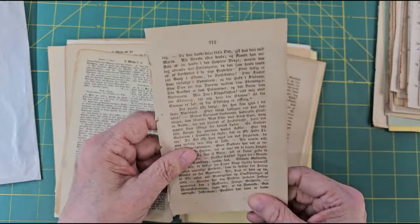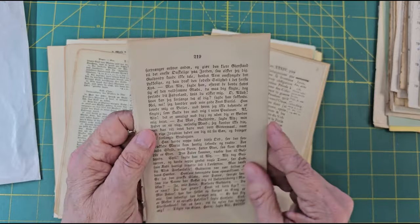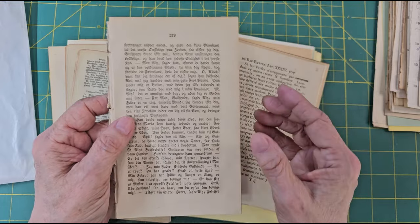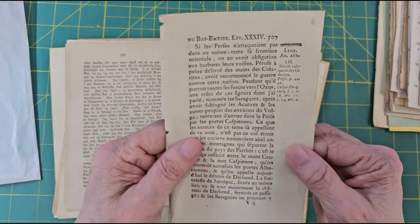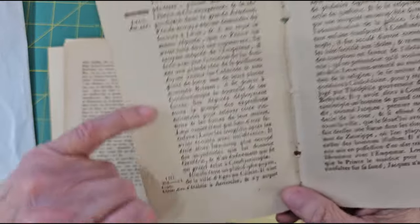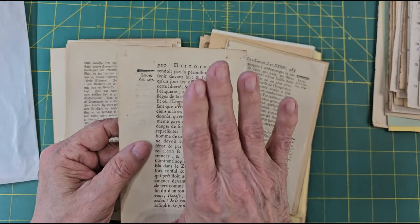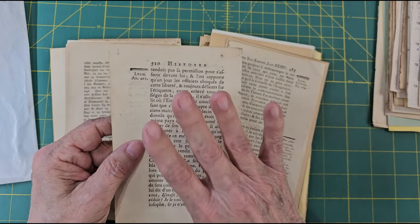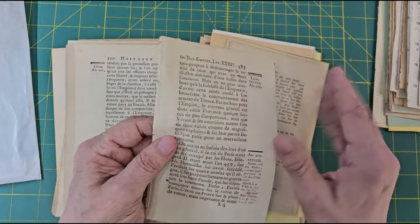And here, this is rag paper. Not all of it, many of them are not rag paper, but they're old and very sturdy. Some are fragile. This is an amazing rag paper here. I don't know, maybe you can see the lines on this, but I sold several of these little books because I came across a whole set of them, and I kept one or two for myself, and then I sold the other books with this amazing rag paper in it.